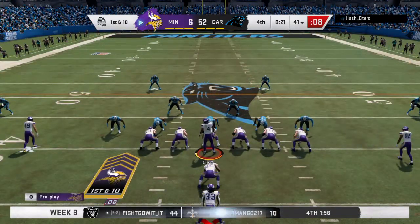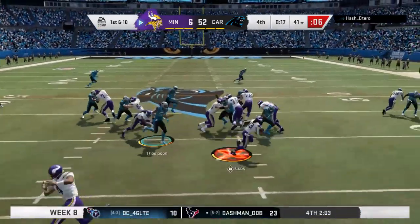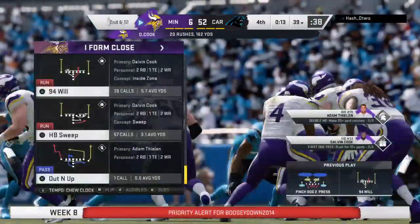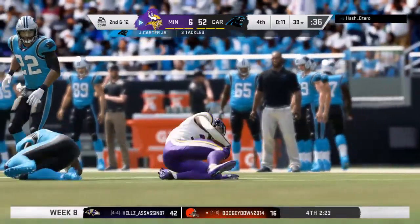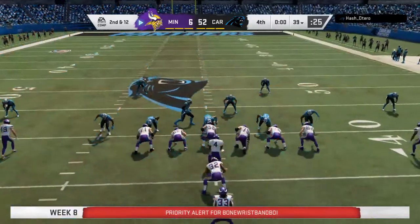Now they look to pay it off on first down. On the carry, it's Cook. And maybe a measure of revenge there. He's had his way in this one, but this time they get him behind the line. It'll wind up being a loss of 2. And that'll make it 2nd and 12.